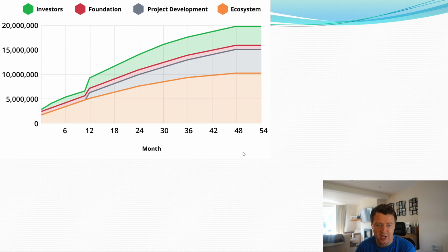So this, again, token release schedule. I mean, come on, guys. You're raising a lot of money. Like, you used a table to build this. Just give us the table.